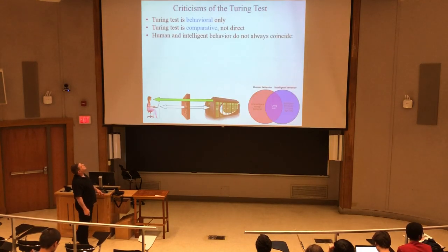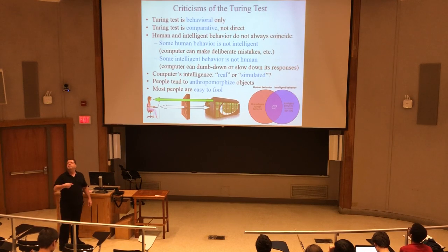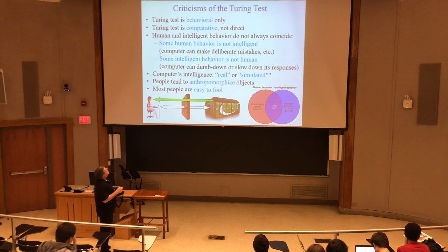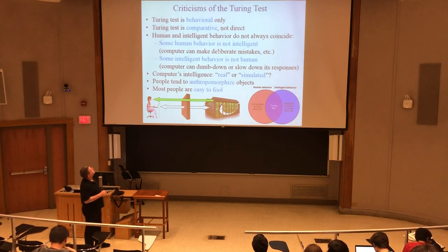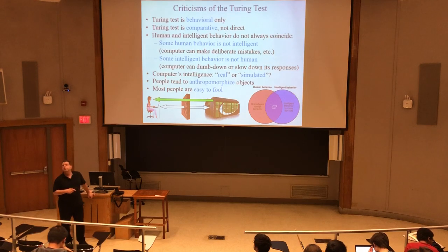So the Turing test is not without criticisms. First of all, it's behavioral only. It's only how the thing behaves, not whether there's something really there that we call sentience or intelligence or self-awareness or humanness. It's just the IO behavior of that thing. So it's comparative to humans. It's not some absolute test for intelligence or sentience. It's just how similar to human behavior it is. We already said some human behavior is not intelligent, and some intelligent behavior is not human. So the two are not the same thing necessarily.